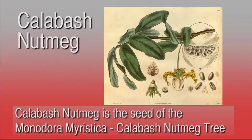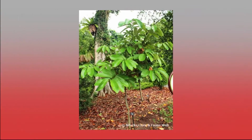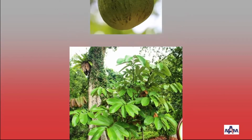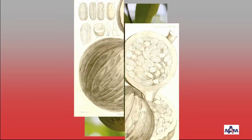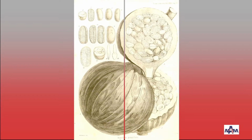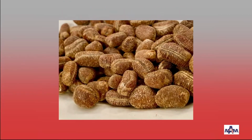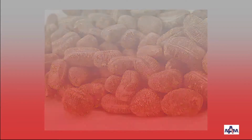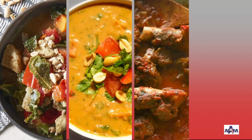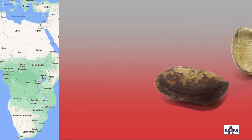Calabash nutmeg is the seed of the Monodora Myristica, otherwise known as the calabash nutmeg tree, that grows in evergreen forests. The fruit is a berry, the size and shape of an orange, hanging from a stalk up to 24 inches long. There are about 120 half-inch seeds in each fruit that are dried, cracked, and sold as spice. The taste of calabash nutmeg is like that of nutmeg, but less aromatic and spicier, adding flavor to soups, sauces, goat stews, and desserts. Health-wise, it is known to relieve headaches, lower blood pressure, or repel insects. Seeds are also used to make necklaces.